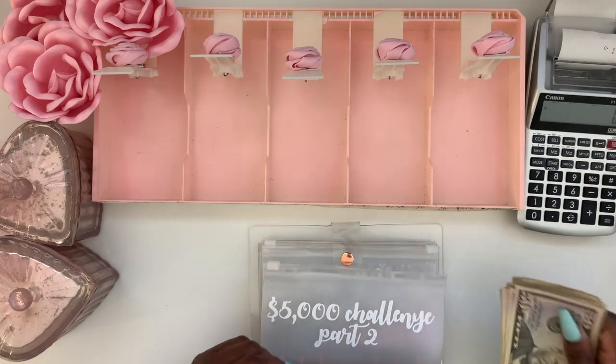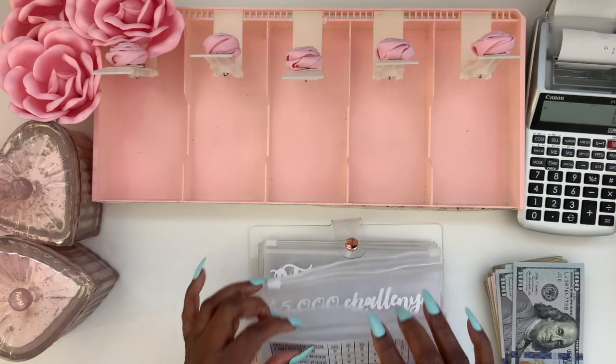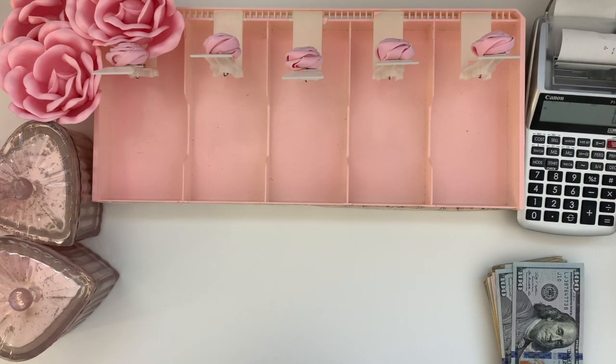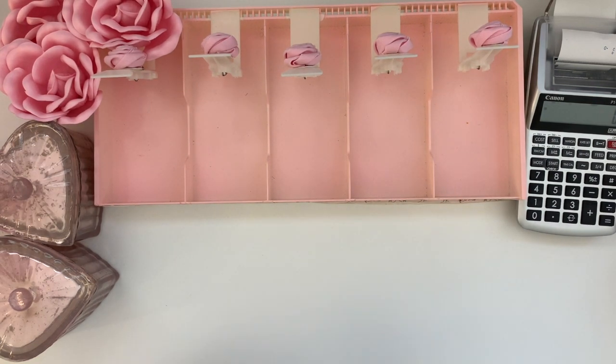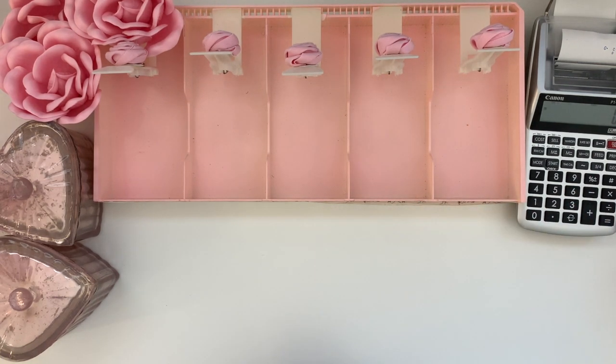Alrighty, that was a lot. Okay, gotta make sure we get our hundreds out of there, definitely. I have a lot of coins in here for my coin challenge, which I'm going to do at the end of the month. Remember, I pledged it won't be months this time. So I have my dollars together, the $5, and also the coins. So we're definitely going to do that.